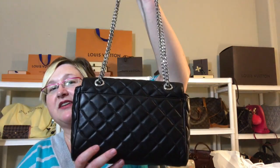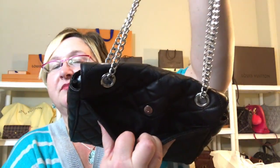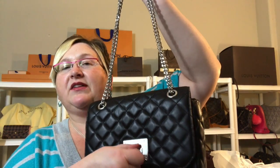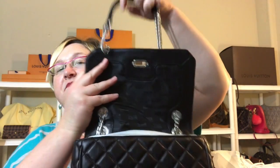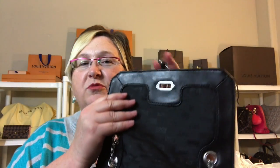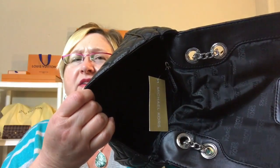True enough, it does remind me of the Chanel flap. It has the little back pocket here. And then here, I think it flips up and opens into just a basic pocket. Let me pull this out so we can look on the inside of it together. I'll be real honest, I am not a very knowledgeable person on Michael Kors. Look at that, it is very pretty. I thought it was really quite lovely.